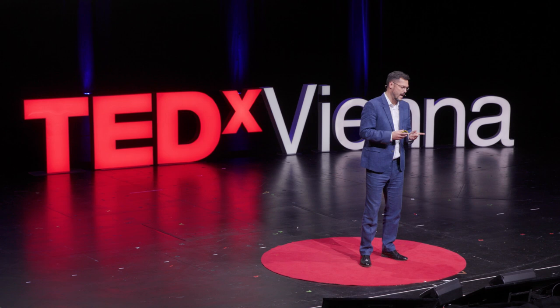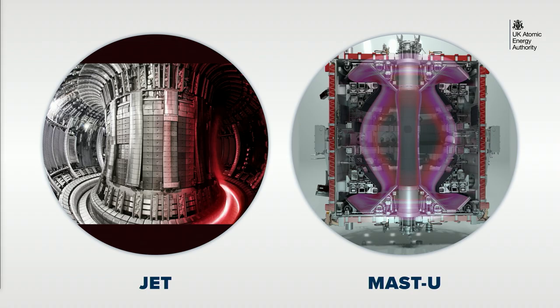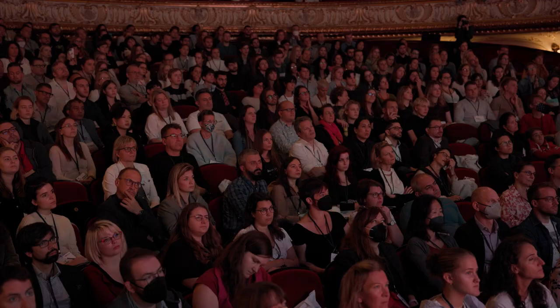And that's what you're seeing on the right-hand side. So the idea was, if you could create separate chambers at the bottom and top of this machine for the exhaust products and do all sorts of clever stuff with the magnetic fields, you could reduce the heat loads by over a factor of 10. But the physics here is really complicated. The modeling suggested it would be good, but we didn't know. So we decided in the UK to build this machine called MAST-U to really test, was this going to work?